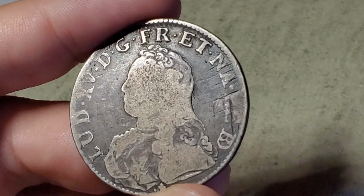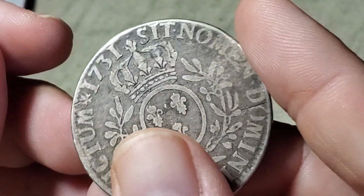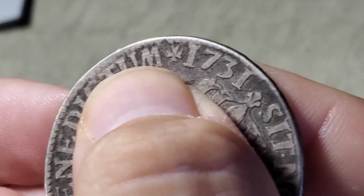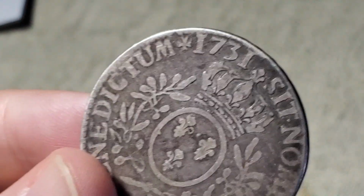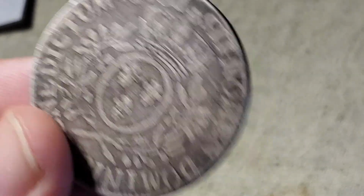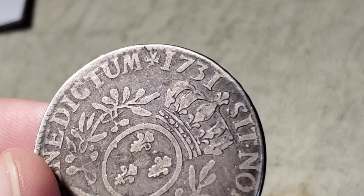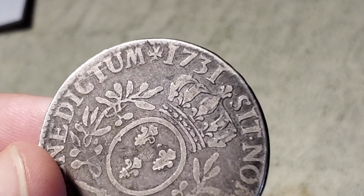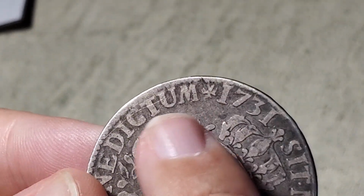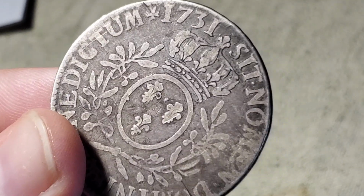And one other thing I'll point out about it is there is also a mint master mark on here, which is this cross right here by the date of 1731. So this goes back to, each mint had its own mark. That was the cow, but also the mint master at the time who was running the mint put his own custom mark on it. So this mint master had the cross as his mark.